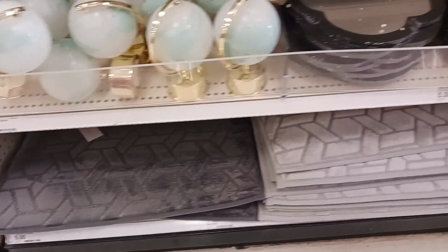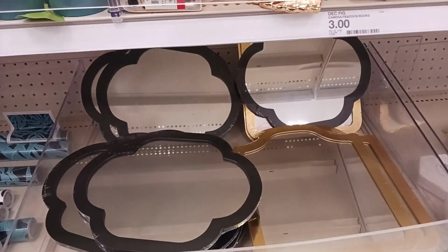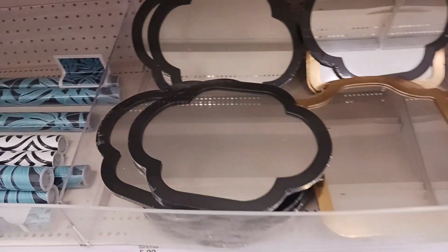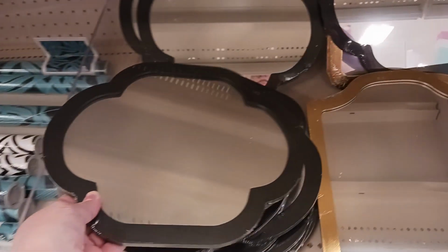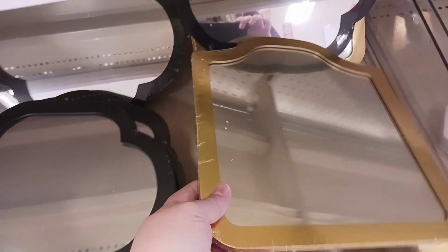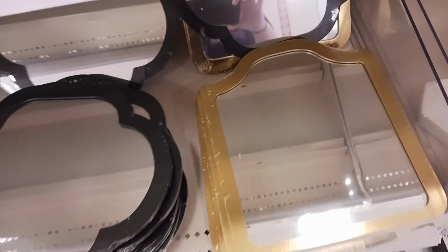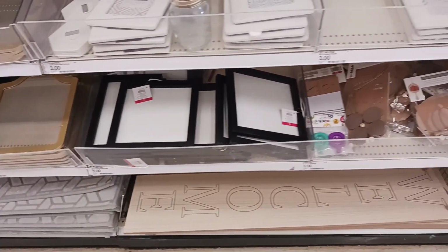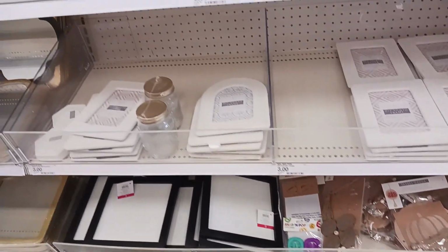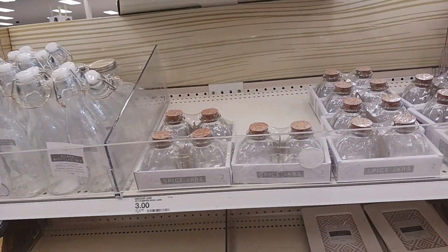They had these little cute mats down here and some mirrors. Target Dollar Spot always has great stuff. Let me tell you, I love Target Dollar Spot so much. I'm always coming to Target just to browse around, just to see what they have out, because they have so much great things and it all changes seasonal. So it's one of those things where you can find something really great, and if you don't buy it, then it's gone, you know?